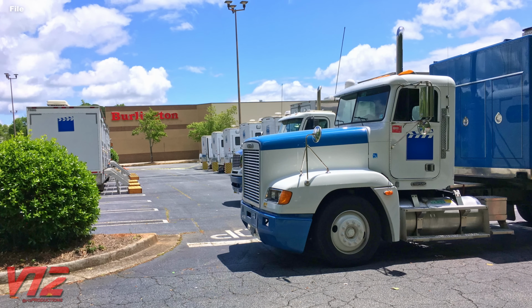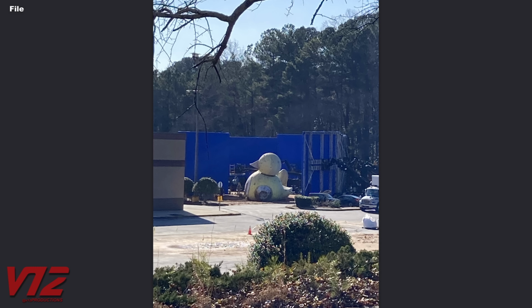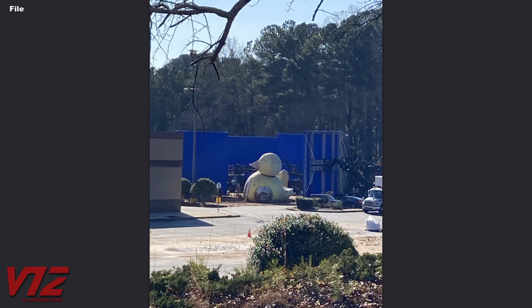Okay, so what was filming in Conyers that week? Well, I can't say for sure, but I think it was a show that'll be on Peacock called Hysteria, which is a 1980s satanic panic drama. Alright, so if you didn't know, a lot of movies and TV shows are filmed right here in Georgia, and one of the reasons is because those productions get massive tax breaks from the state.